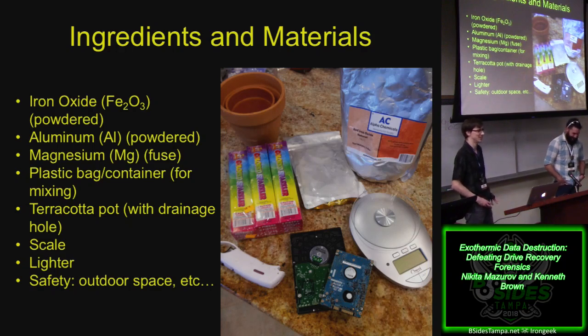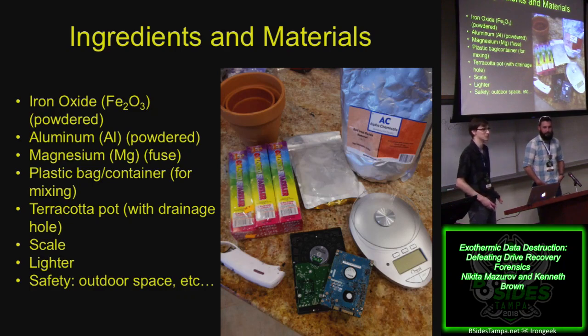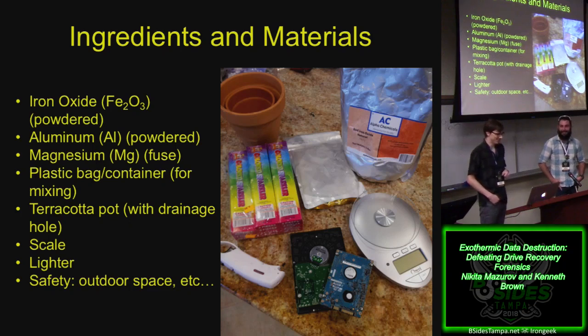They're all readily accessible. And that's also the neat thing about thermite, is the ingredients are easy to come by. They're not regulated, because we're not making an explosive. We're just making an exothermic reaction. So everything is very easily obtainable. It's all on the up and up. And then we need a few supplementary ingredients.